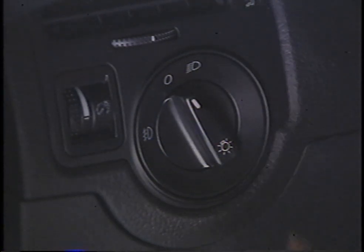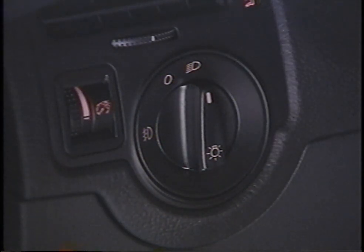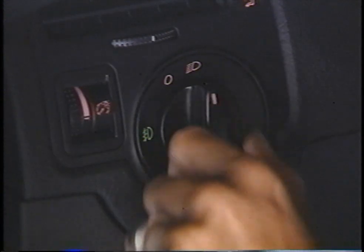DRLs are not powerful enough for nighttime use, however. Make sure you turn the switch to the headlight position at night. To turn on the fog lamps, pull the switch out. And please, drive safely. We want you to stay in the Volkswagen family for a long time.